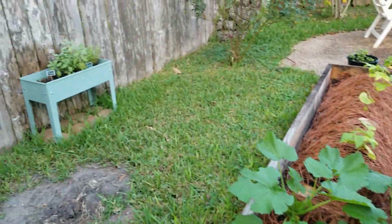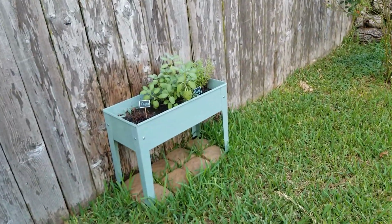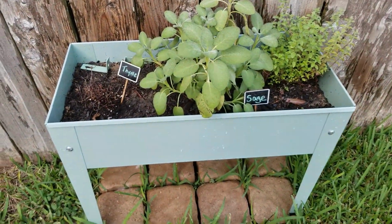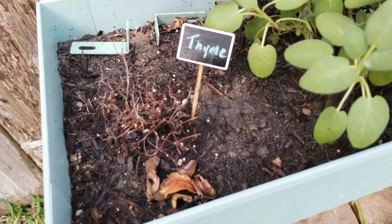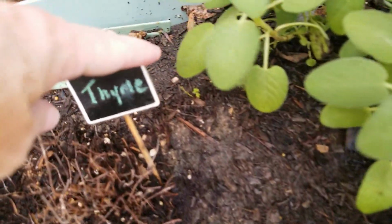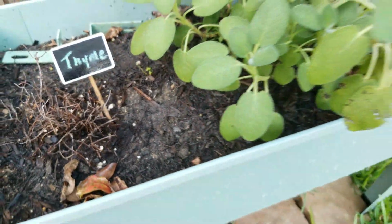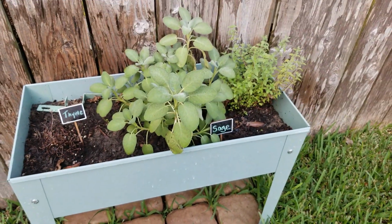Over here are a few more herbs that I have. If you saw my Aldi haul, this is that little raised garden that I bought from there. But I have never had any luck with thyme, but it looks like I have a little bit in the back that's starting to come up. So we'll see how that goes. And then I have sage and oregano in there with it.